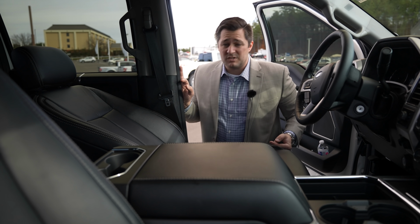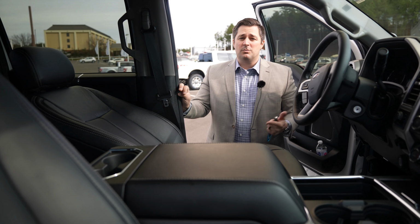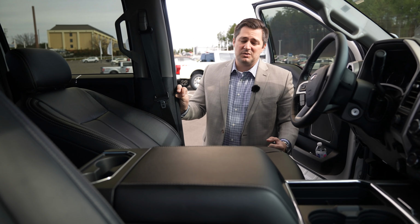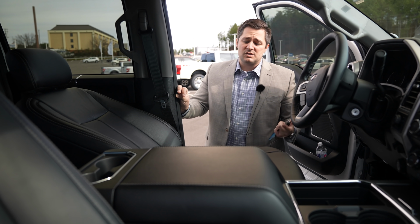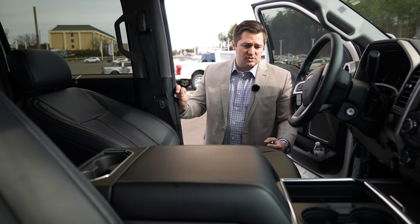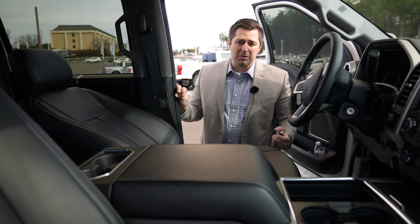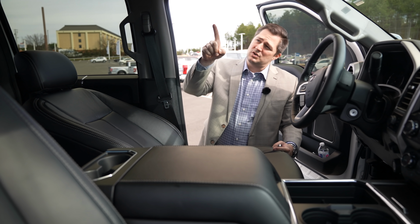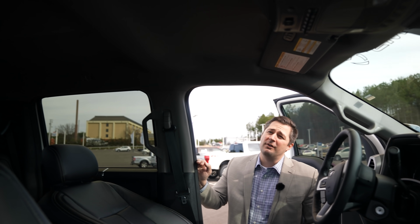Hopefully Ford surprises me and comes out with it a lot faster than what they did with the last generation. But nonetheless, this is a solid truck. I have absolutely no complaints. I think this is going to be one of the biggest sellers for us, these Lariat black appearance packages, especially one that's a little bit more cost effective, because as you can see, it does not have a twin panel moon roof. So there's a couple of benefits there.